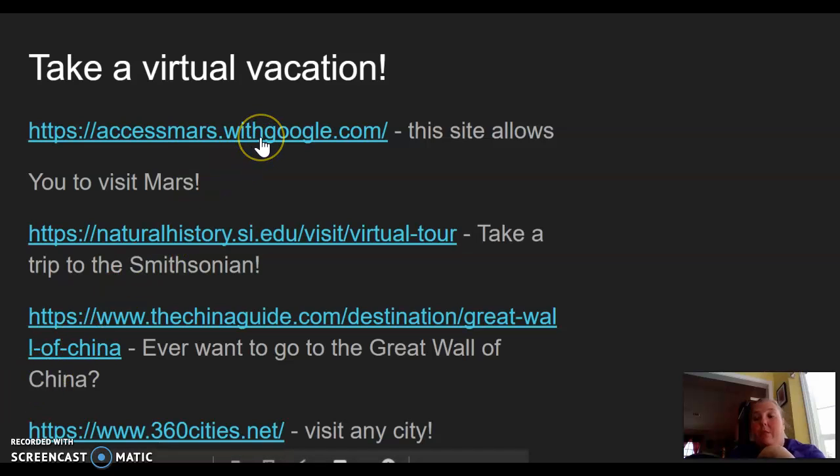You can go all the way to Mars if you really want to travel that far. Ride around in a rover and check out Mars's surface. You can go visit the Smithsonian without the crowds. Any room, even past exhibits that they no longer have.